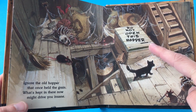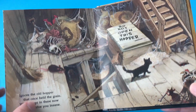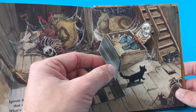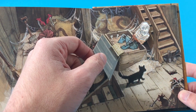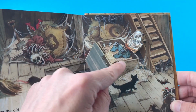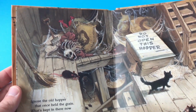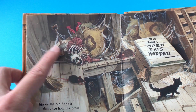So this must be the old flour grain hopper. Do not open this hopper. Well, of course we will. Will it drive us insane? Let's see. Well, I'm not any more insane than I was before, but definitely more mass murder, more bodies hidden around. And this time we've got a skeleton that pops up, which has been tied up and left in that box. We've even got skeletal chicken down here and more bodies that have been left lying around the mill.